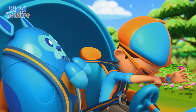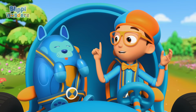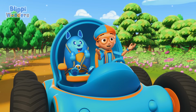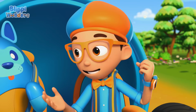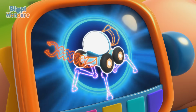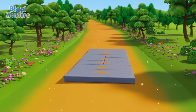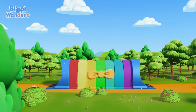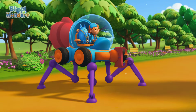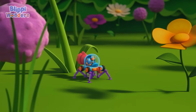Thanks. Achoo! Huh, something is making me sneeze. I wonder, why do people sneeze? Yes, it's time to find the nearest nose and see what happens in there. I'm gonna need rocket boosters, a grabber arm, and spider legs. Rocket booster, grabber arm, spider legs, confirmed. Activate Blippi Station. Shrinking down! The Blippi-mobile is ready for adventure!